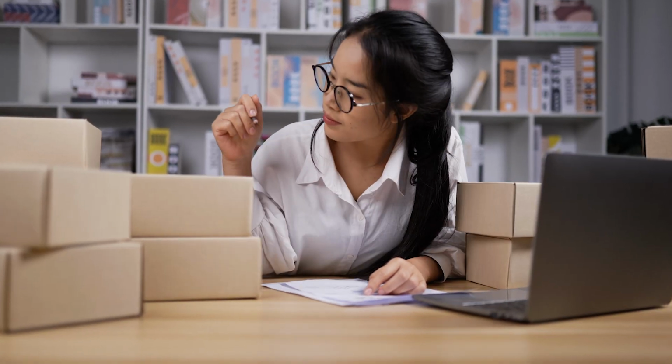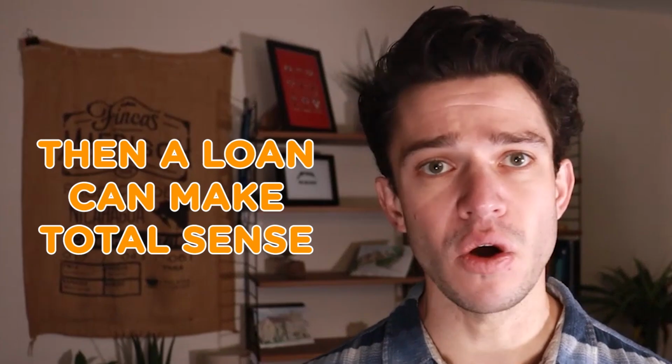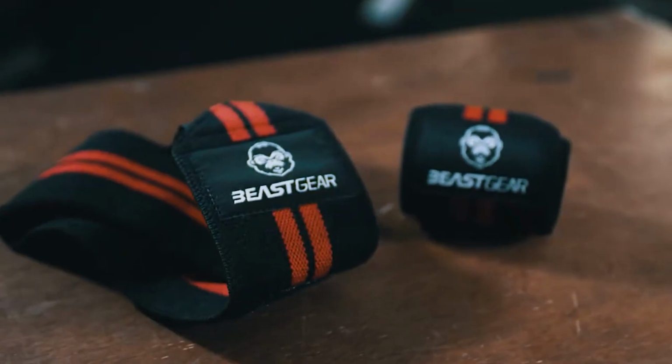If you know you can sell the inventory because you're already selling and it's going well, then a loan can make total sense. But there are other sources of loan. You don't have to go to the bank. Some of the main e-commerce platforms like Amazon offer loans. I took several of these with Beast Gear.